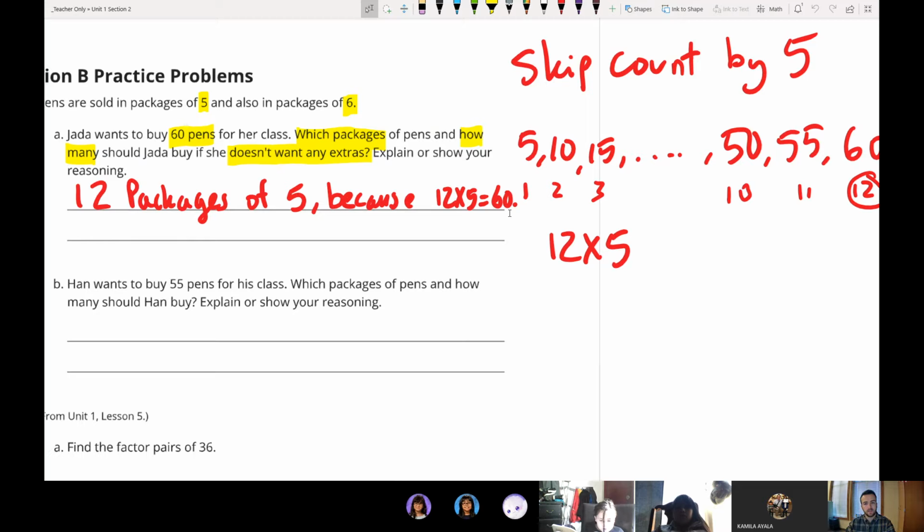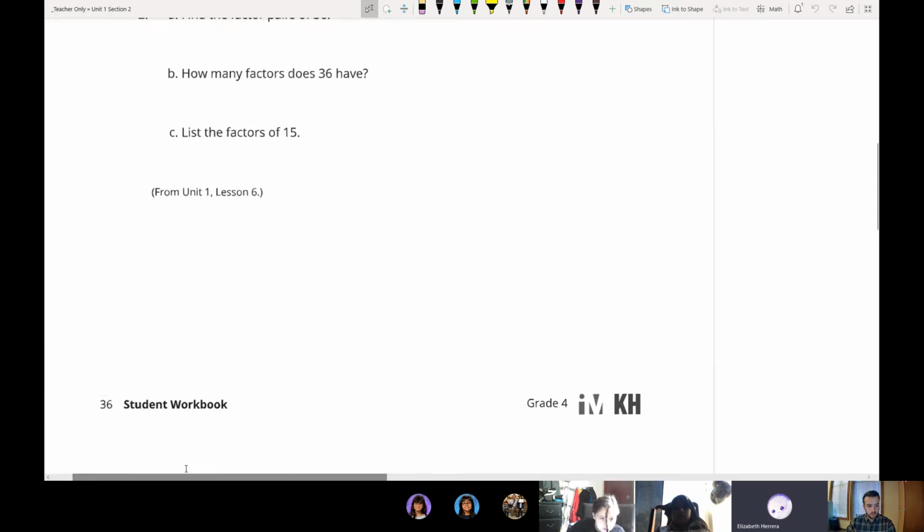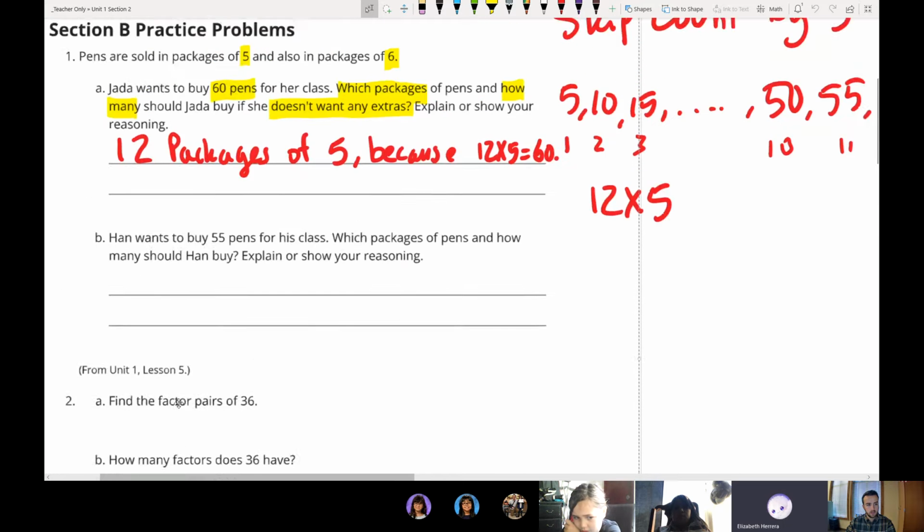Could we choose another package? Elizabeth, is your hand up to answer? No, I just want to tell you, which page is it? Page 38 of the workbook. It's page 38. 36 in the packet, which is what I printed off of here. But the workbook's plus 2.